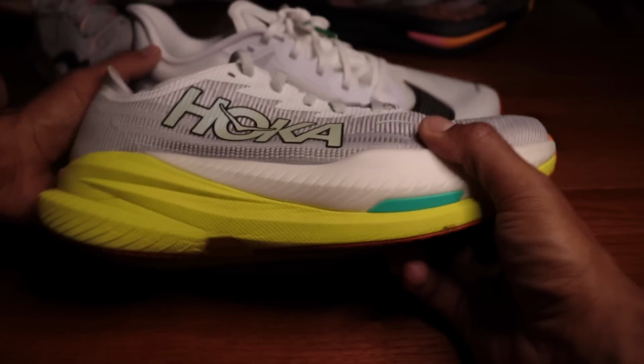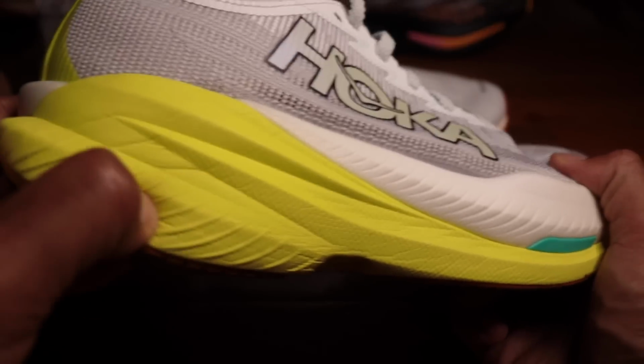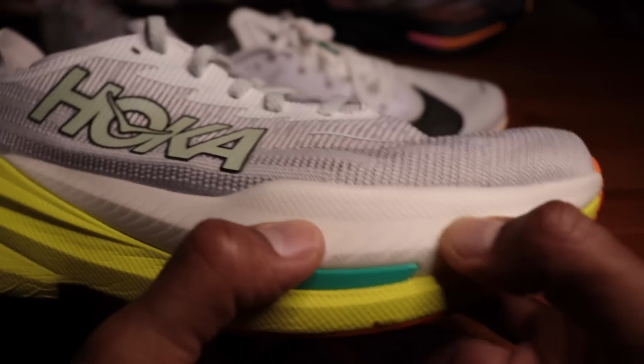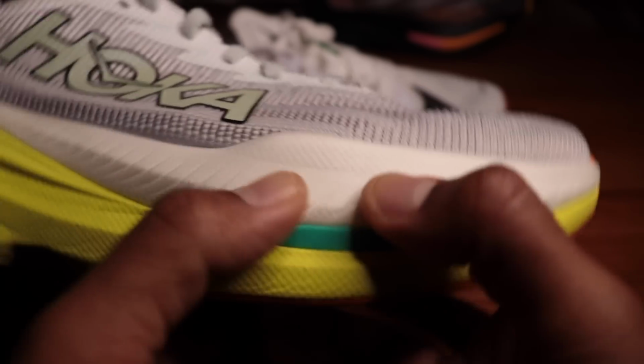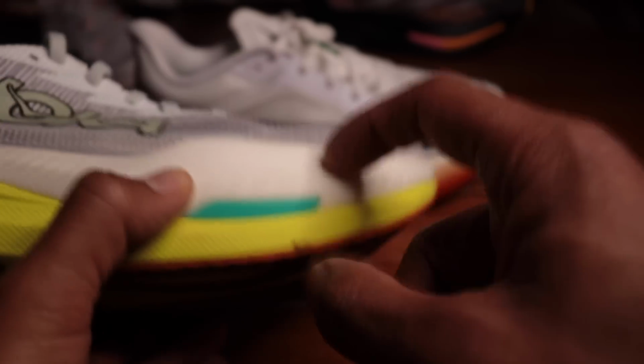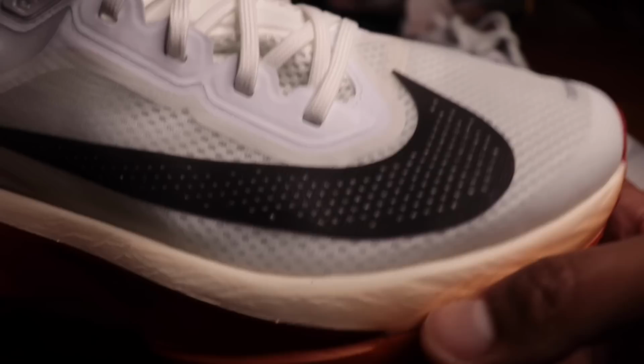Now, the construction of the Mach X2 here, you have a firmer foam in the back, the EVA, this yellow, and then this white here, that's the PIBA. The white PIBA on the Mach X2 is a lot softer. That's what's closer up to the foot here. That's softer than what we have in the Zoomfly here. So we'll have to see. I'll throw this on the scale in the morning.